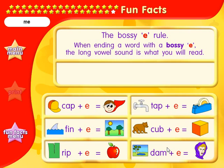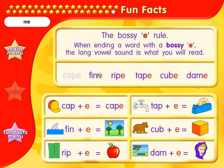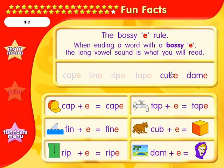When ending a word with a bossy E, the long vowel sound is what you will read. Dam. Cape. Fine. Ripe. Tape. Try again. Cute. Try again. Tape. Cute. Dame.